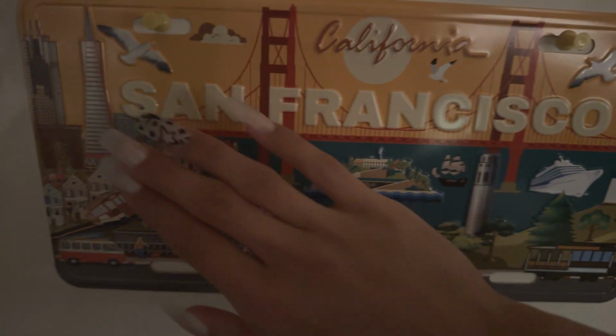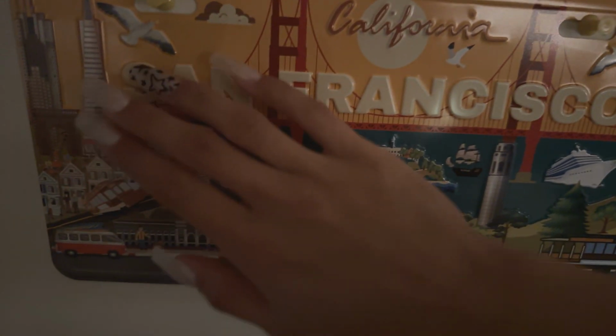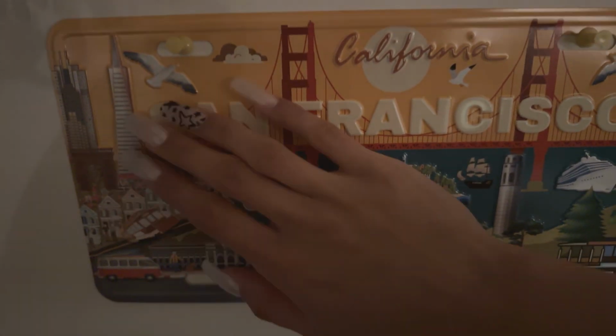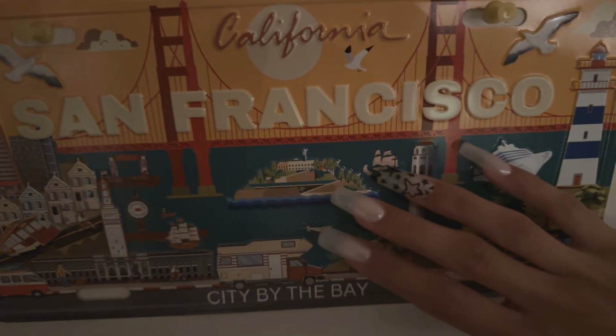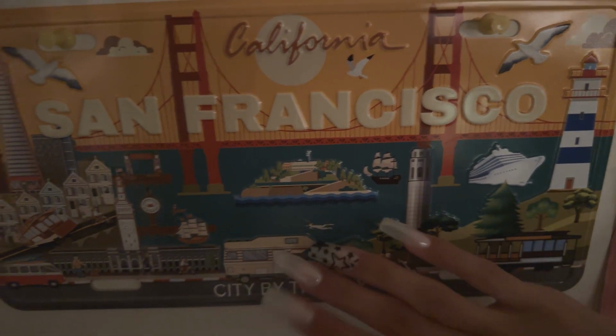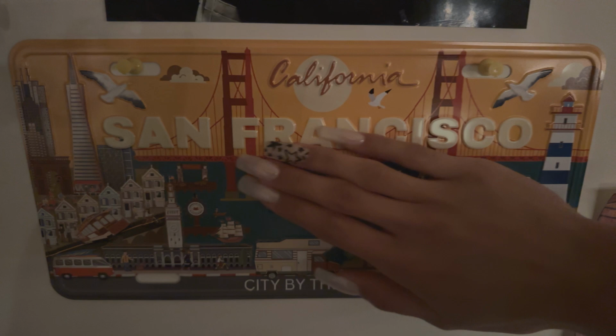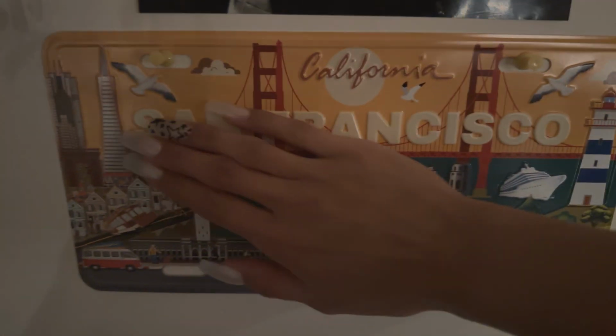I got this when I went on a trip to California. I went to San Francisco to visit my aunt, my tia, who was healing over a recent knee surgery. So we provided her company and any help that she needed.